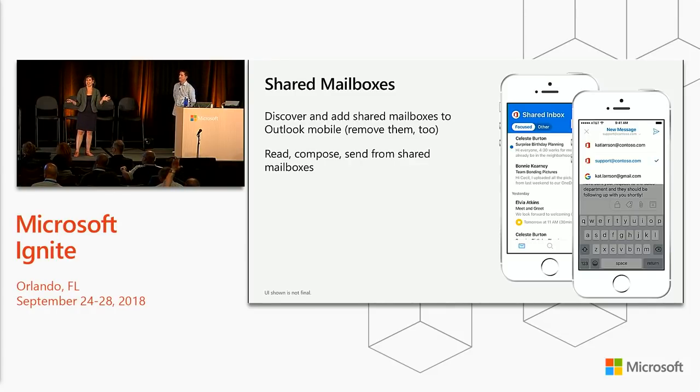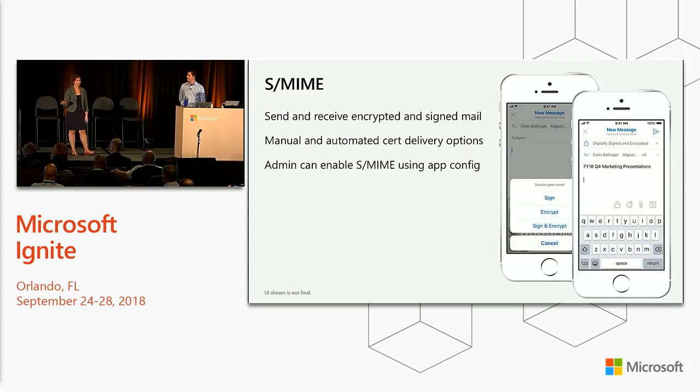The first one is shared mailboxes. Who here uses shared mailboxes? Wow. All right. This feature is for you. This is one of the features that is actually enabled by our move to the HxS architecture because it wasn't something we could support via REST before. And so we have already started the design work and the engineering work to build this on top of that new architecture. The flow will be the same as adding another account, so it should be really seamless, really easy for people to use. You'll be able to do all the things you'd expect: discover, add shared mailboxes, and be able to read and compose.